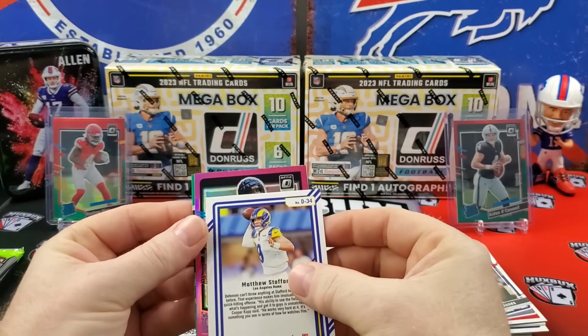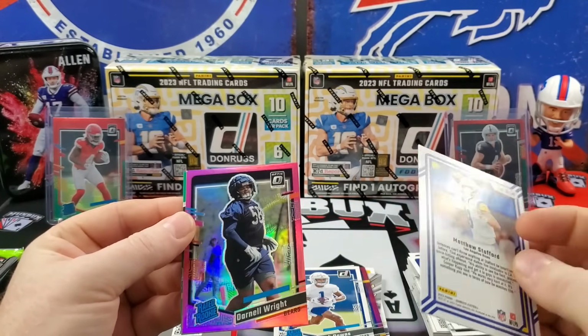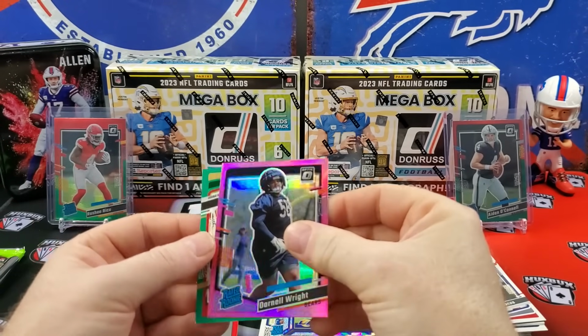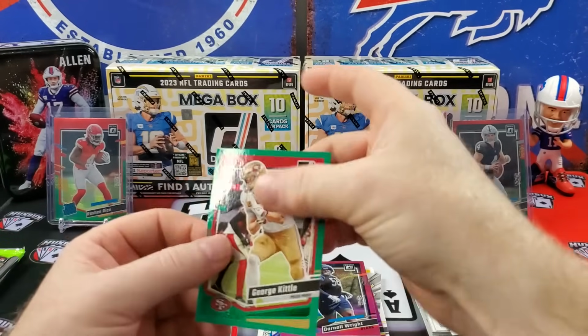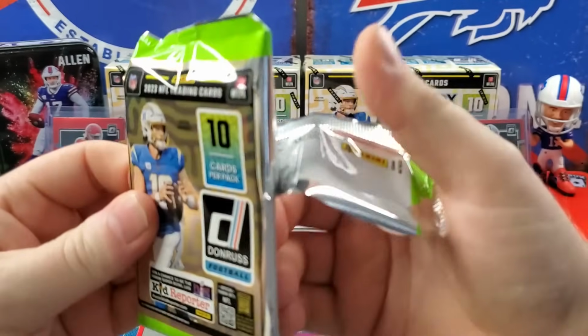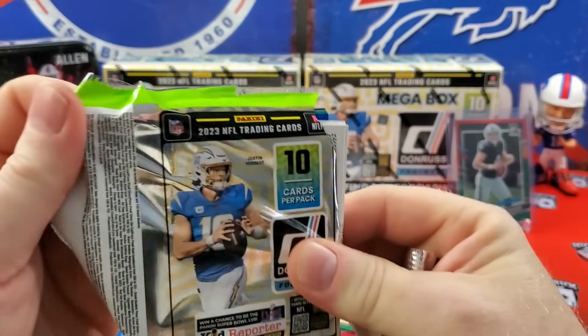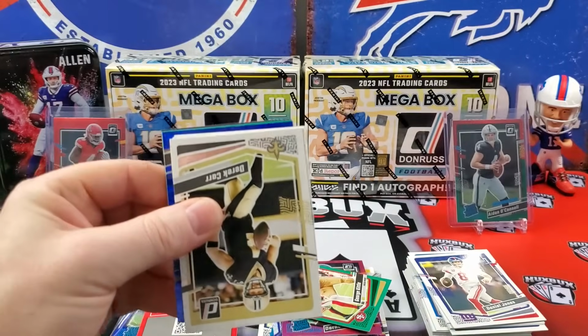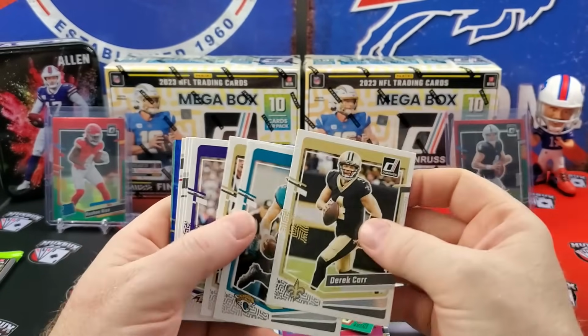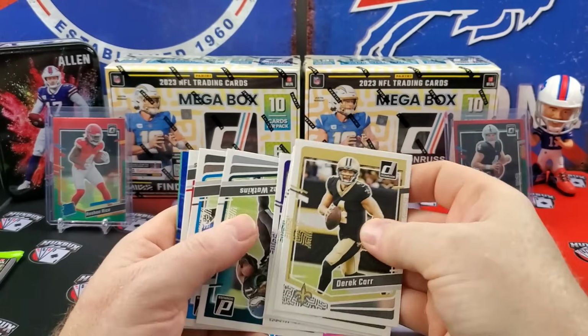Dominators of, well, let's check out, this can't be good either. Darnell Wright, Dominator Stafford, Darnell Wright on the pink optic preview, and a George Kittle green press proof. So, we're one for one on the points. I want to find two autos out of these boxes. That is for sure.